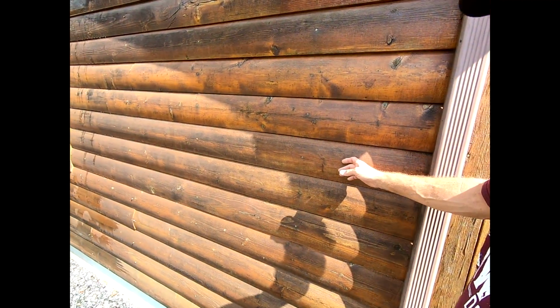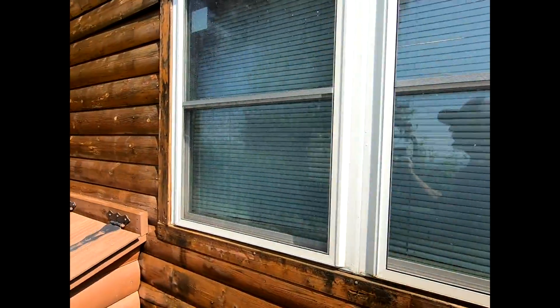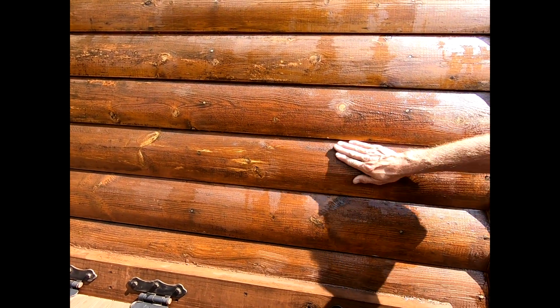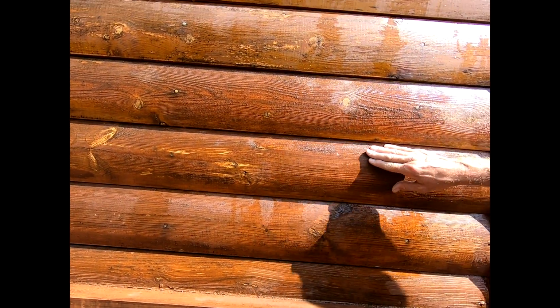Especially with PPG, you can throw down that maintenance coat, which is colorless. It has no pigmentation in it, so it makes it a lot easier, and you get a better looking job. Your cabin stays the same color instead of getting progressively darker over the years. So stay on top of your cabins. This is really like a before. I showed you this wall a little while ago, remember with the peeling on it, and of course it's wet, but you can see how much cleaner it is.